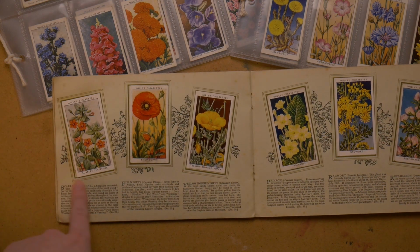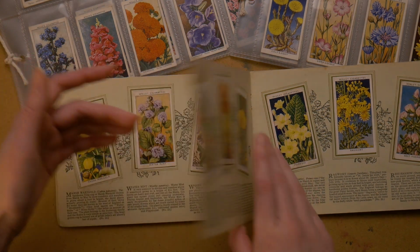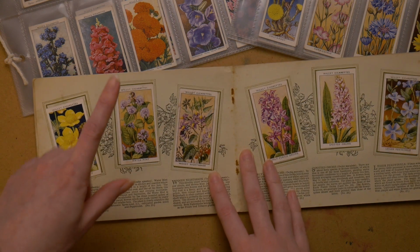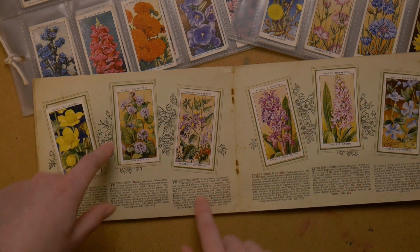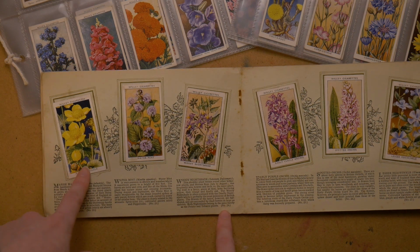Scarlet Pimpernel. Feel the poppy. What was the other one that we were going to look at? Oh yeah, Woody Nightshade, which I think is different to Deadly Nightshade. Yeah, okay, so Woody Nightshade, Solanum dulcamara. Latin is not my strong suit. I studied more Germanic languages than the Romantic ones.